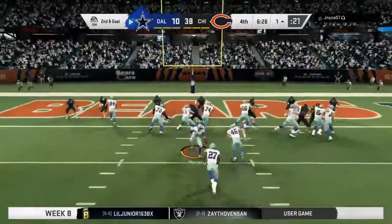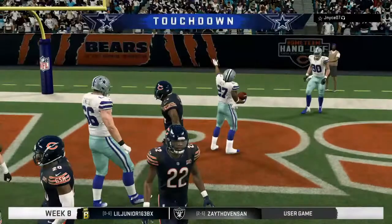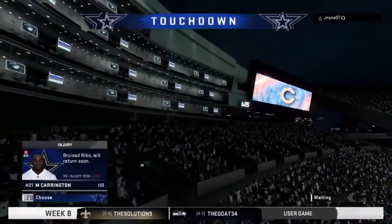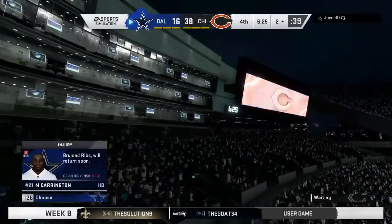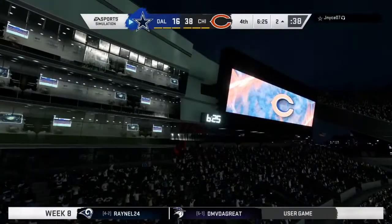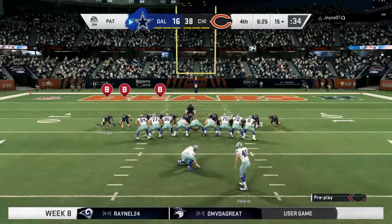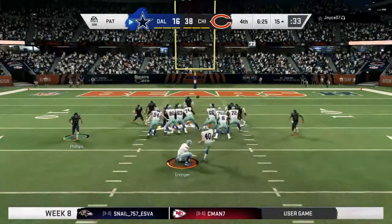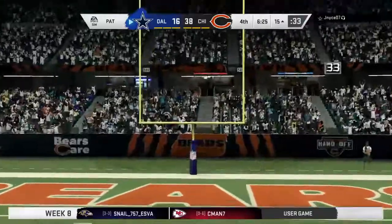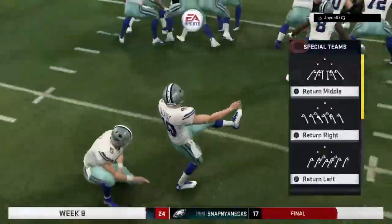Another shot from the one on 2nd and goal. They run again with Hunt. And he'll get in. Touchdown, Cowboys. Kareem Hunt, his 4th touchdown on the year. And the Cowboys get a bit closer. Extra point splits the uprights, and that will get them one closer.